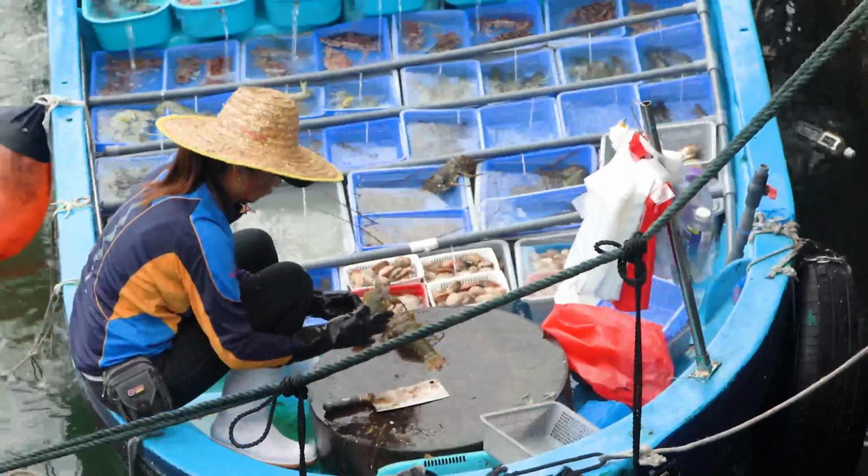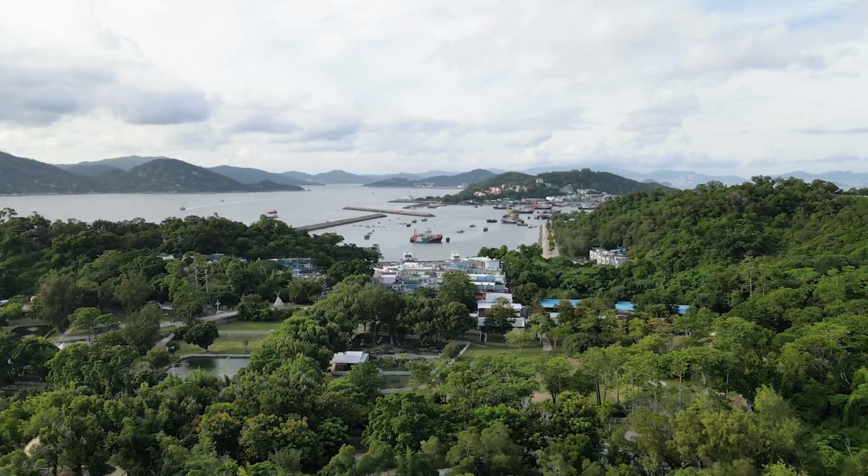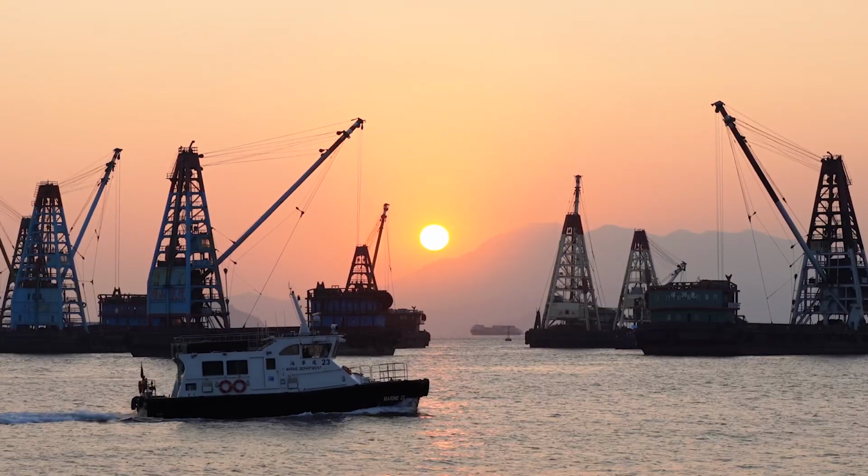The outer islands and fishing villages of Hong Kong give this metropolis a unique side that no other big city has. You are only a boat ride away from your next adventure.